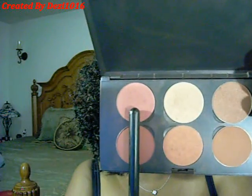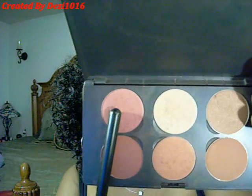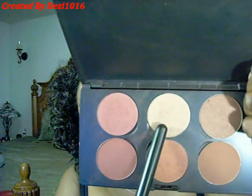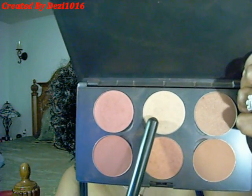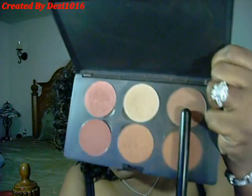I'm going to start with the color Breezy. And Breezy is sort of a deep rose pink color. This color here is Trace Gold, and this is just a gold highlighting powder. This color here at the end is called Sweet as Cocoa. Sweet as Cocoa is sort of a shimmery brown, a shimmery medium tone brown with a hint of pink to it, just a hint.